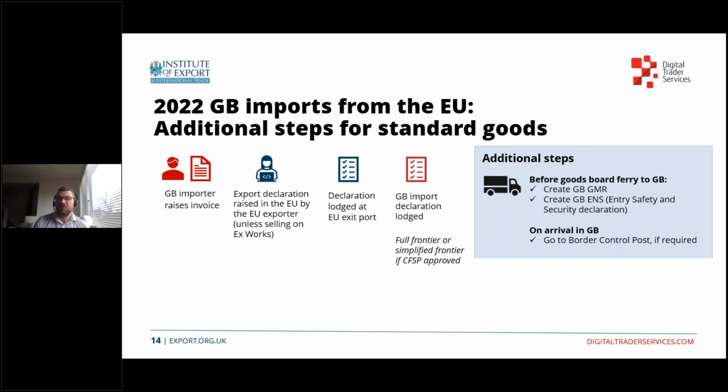Additional steps we would need to look at here are creating the GB goods movement reference. Later on, obviously, there's going to be the need for the safety and security declarations. And then on arrival in Great Britain, go to the border control post. Now, this is one of the key concerns at the moment. So obviously, if they're raising the GMR, we have that.